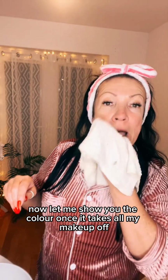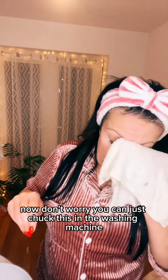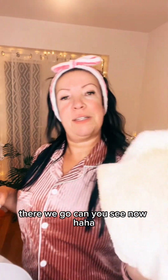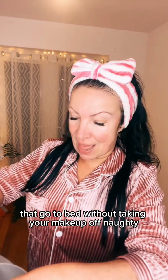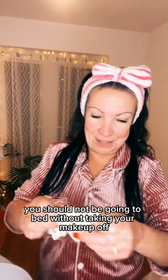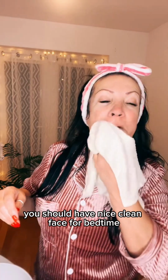Let me show you the colour once it takes all my makeup off. Now don't worry, you can just chuck this in the washing machine and it gets rid of all the makeup. There we go. Can you see now? Look at all that makeup that's just come off. So for you ladies out there that go to bed without taking your makeup off, naughty, naughty. You should not be going to bed without taking your makeup off. You should have a nice, clean face for bedtime.